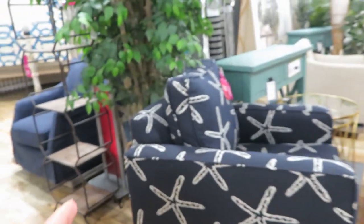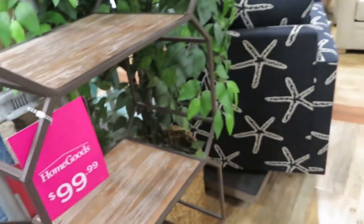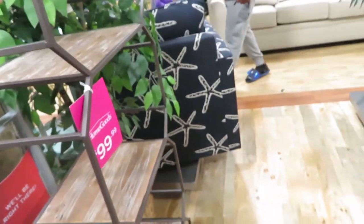Look at this piece right here. This looks like, I'm gonna have to show y'all my Pinterest because I keep talking about it, but this is like, look, this is one of the pieces from off of there.